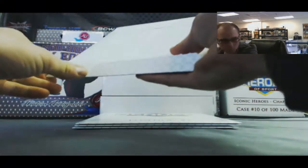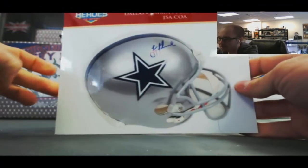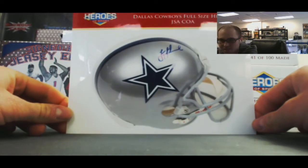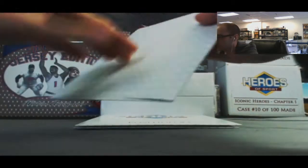All right, position number 1. Start off with, that's pretty sweet right there. Nice. Troy Aikman, full-size helmet. I hate the Cowboys, but that's a nice piece. That is a nice piece. JSA authenticated. Super Bowl MVP.